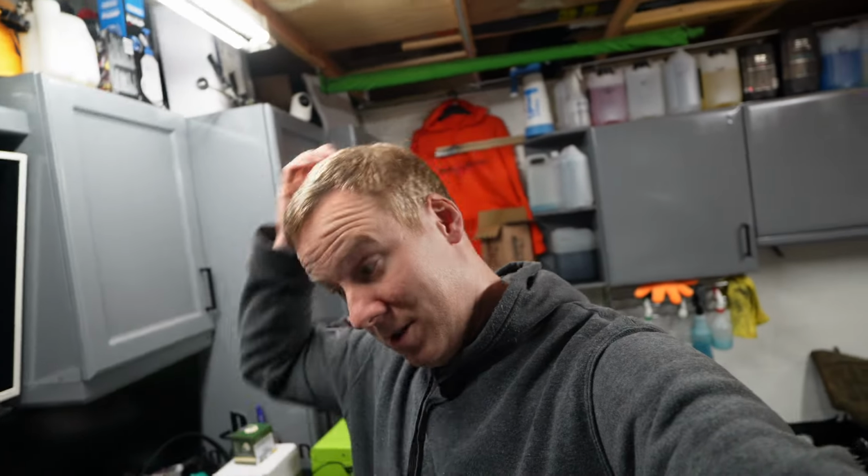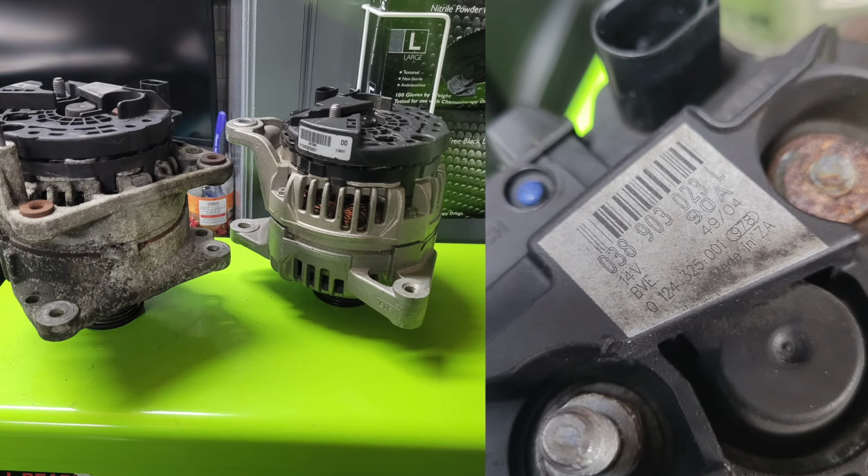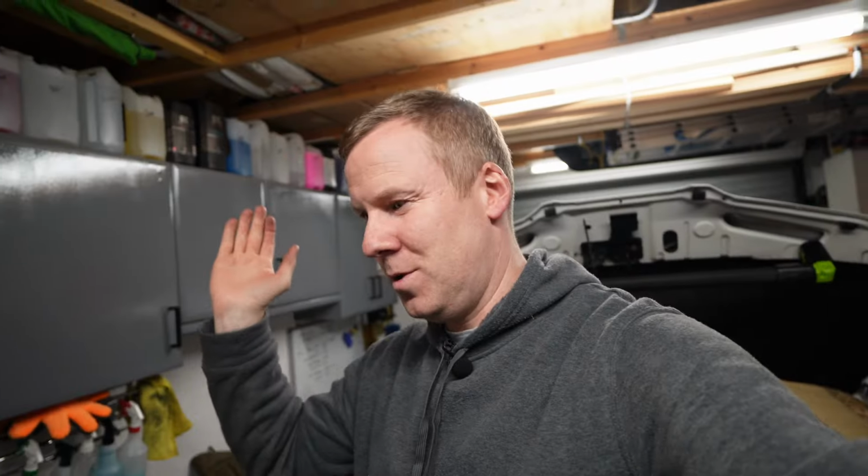It's the wrong one. I'm going to go and check back the listing. I'll let you know whether it's my mistake or the person that's listed. I'm sure the part number for my original alternator was listed on the listing with other part numbers, you know, when they list a whole bunch of part numbers saying it's cross-compatible. Yeah, back to the drawing board.